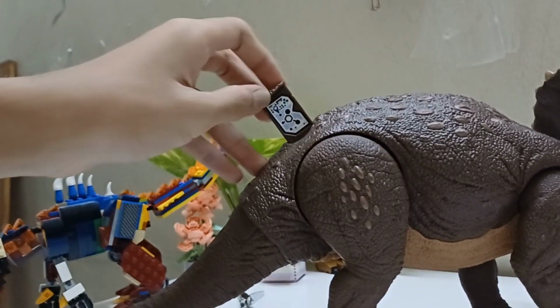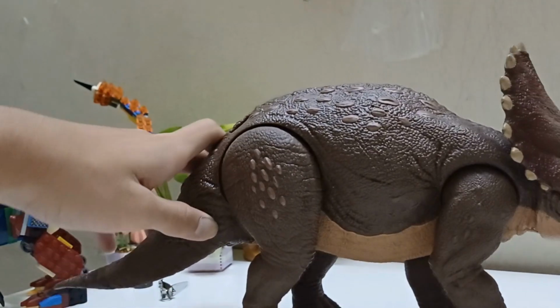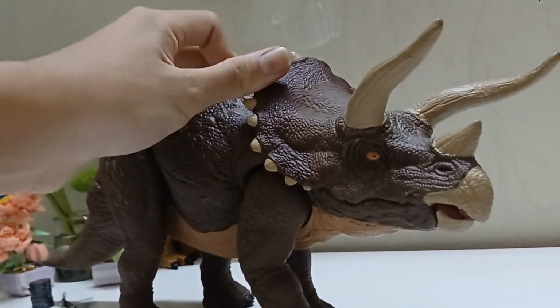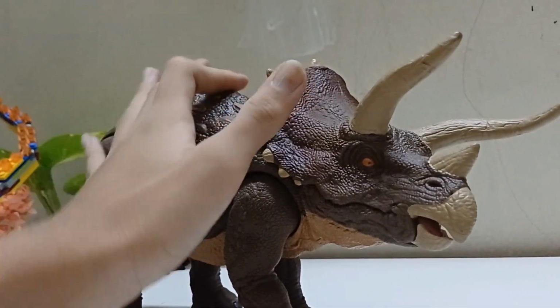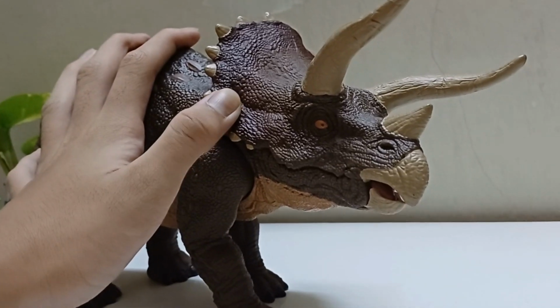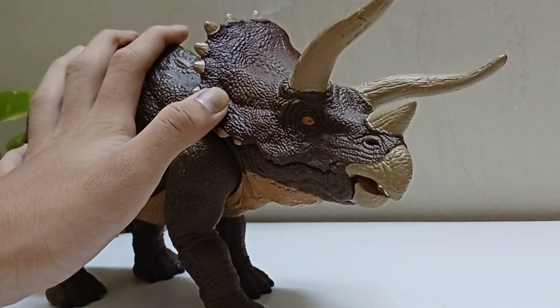And here's the scan code if you want to scan it. There are some, but I don't think I'll be showing them here. So yeah, this is Triceratops, my 4th place. Oh wait, no, my 5th place of my Mattel figures.